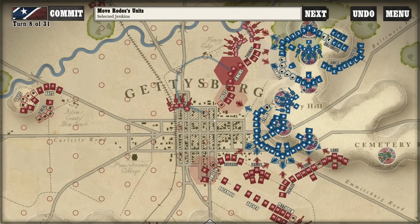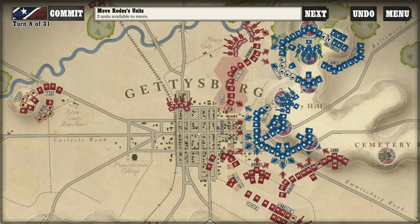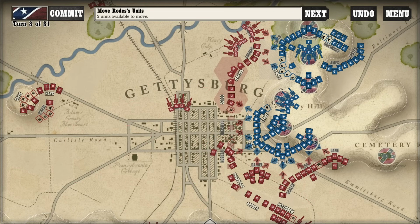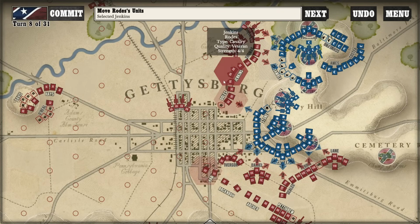I'd like to move Jenkins into the town to support the attack, but... Alright, so Paul will do 3 damage here. Ramsar won't do anything, but it'll... Does it change anything on our end? It's actually not even a preferred. It's at least weaken stone? No. So moving Ramsar forward would actually be a bad deal for me.